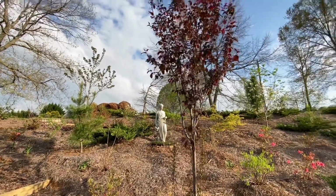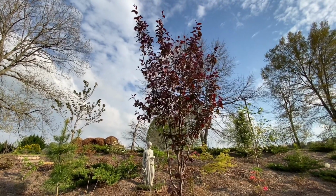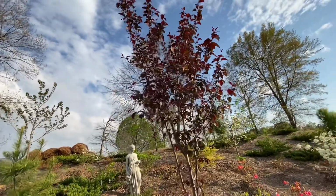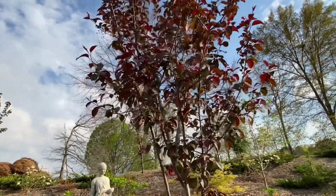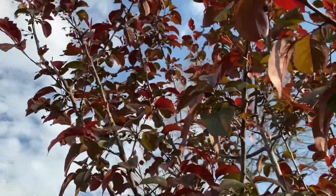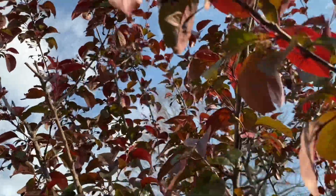This flowering crab apple we have here. So I put pictures on Instagram when it was in flower, and we can see if you can zoom into it, little apples on the flower. Now we have little apples on it. Hopefully you guys can see that.